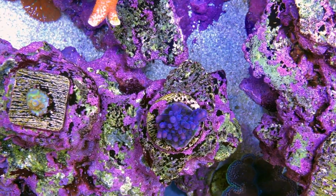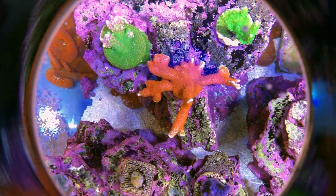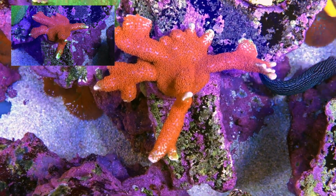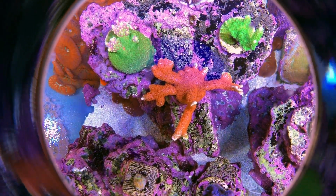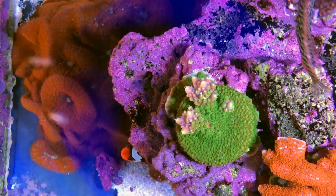The Cali Tort certainly has been encrusting more and growing outwards. Look at the Montipora bubblegum digitata. That's what it looked like about 2 months ago. Really large growth sideways and upwards. So I'm gonna have to keep on top of it and trim it. I love the colors. I just don't want it to take over.